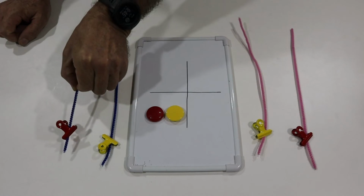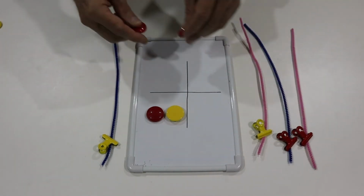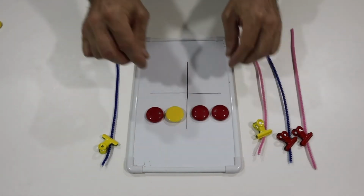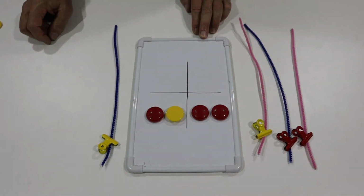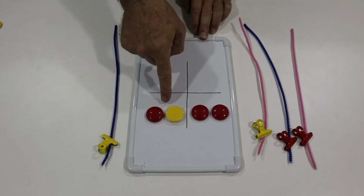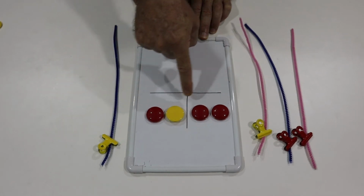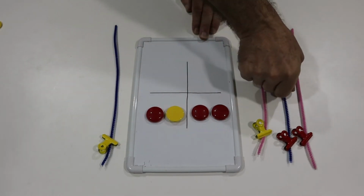We pair this half of the male to this half of the female, and this time we get two copies of cryptic. This is a visual cryptic. It looks exactly the same as this one. They both look visual cryptic, but this one is krypton, this one is cryptic.